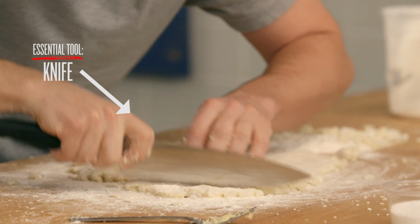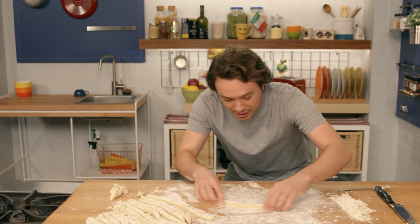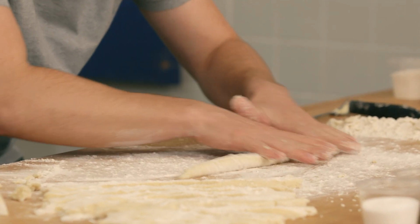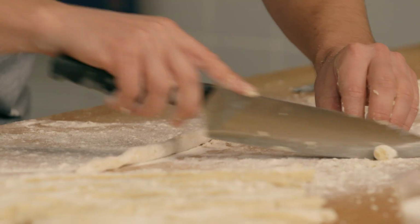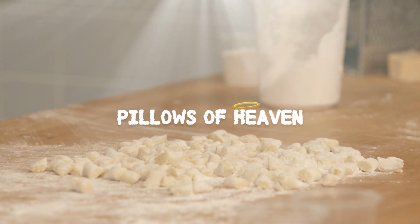Here's the move. Boom, boom, boom, boom, boom, boom. Okay, and I just make strips. And now you can come in and you can just go like this. And then you can just go. These are certainly looking like pillows of heaven.